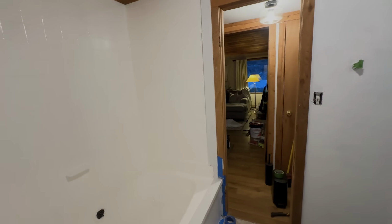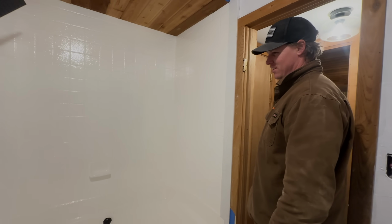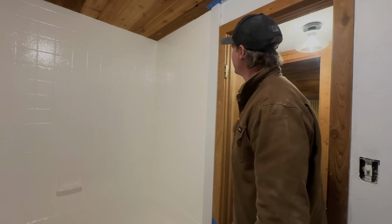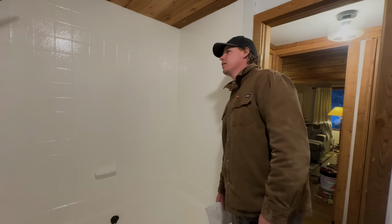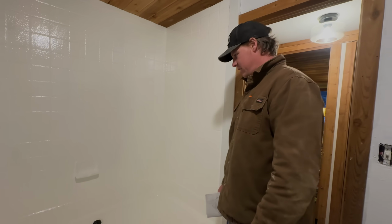Do you want to come have a look? Wow. Crazy, huh? If I'm being honest, I didn't think it was going to work. Really? Yeah. I didn't think you could just paint tile. I mean, I'm guessing it probably won't last forever, but it'll be good enough for 6 months or so.